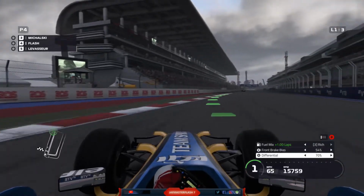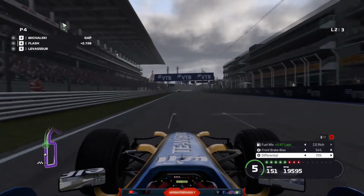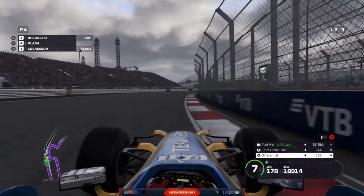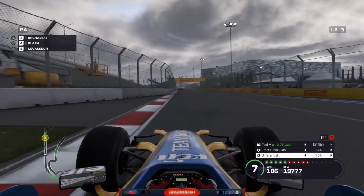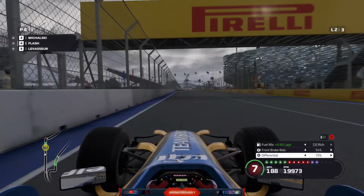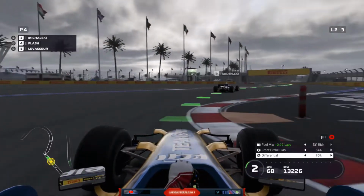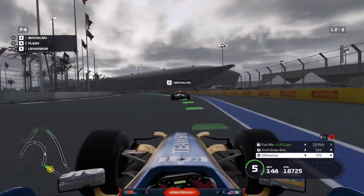And apologies for the weather, but the weather again is like the setup, automatically set. But we're on to lap 2, and I'm still in P4. Only managed to take down one of the slower moving cars. Let's just hope and pray that I can get the rest of them done. As I said, guys, this is only a quick one. There's only three laps of this.